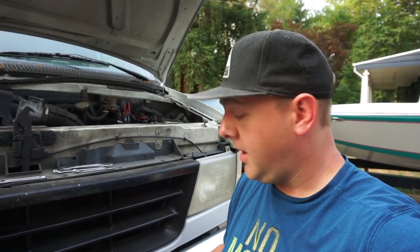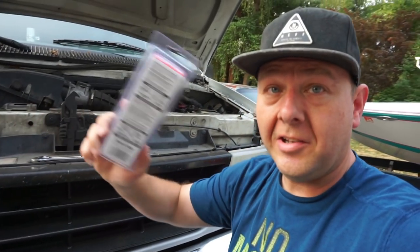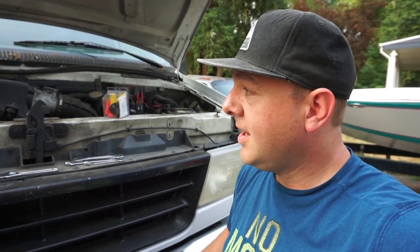Oh, I didn't grab the switch. Let me get that real quick. I think we're ready to go. We have the cutoff switch here, and I also got a short length of battery cable, which is gonna be needed to connect this up. And it's actually gonna be pretty easy to do.